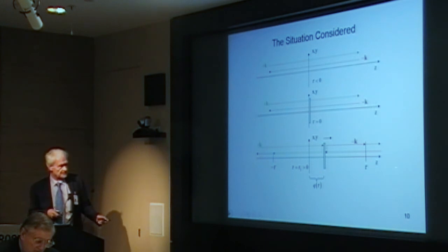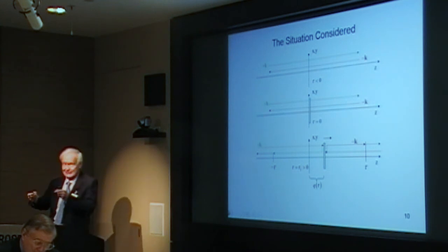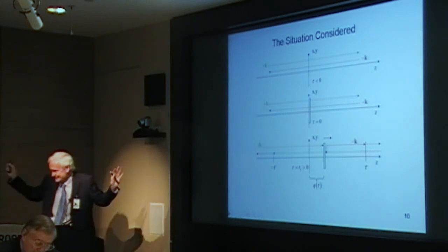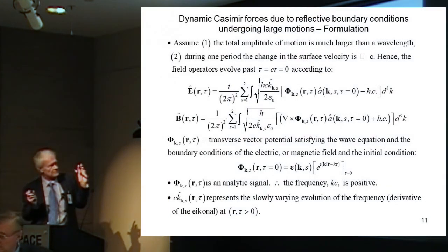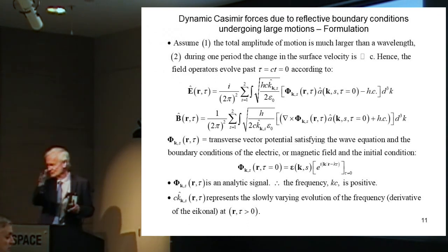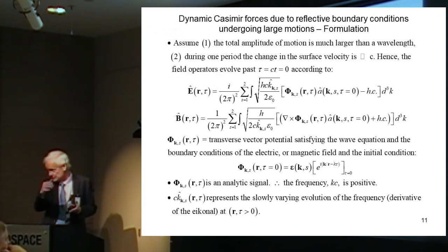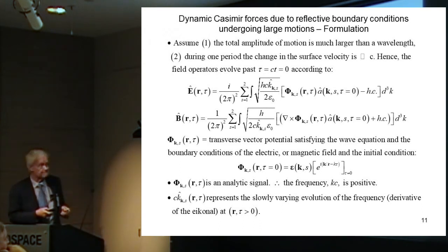And clearly, at tau distance from the origin, you have everything that's worth considering. Outside these limits of minus tau to tau, nothing's going on because the momentum of everything outside this is zero. So that's a simplification. Now, right up front, our main assumption is that the total amplitude of motion is much larger than a wavelength. So the career of this moving reflective surface is quite large compared to any wavelength that's in the active band of the device. And in one period, the field operators evolve very slowly.